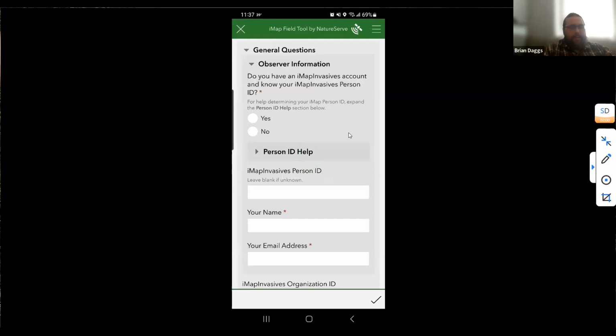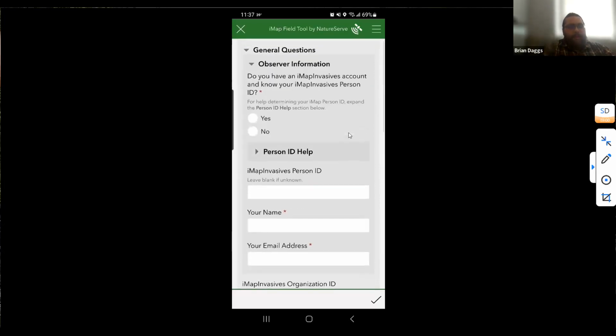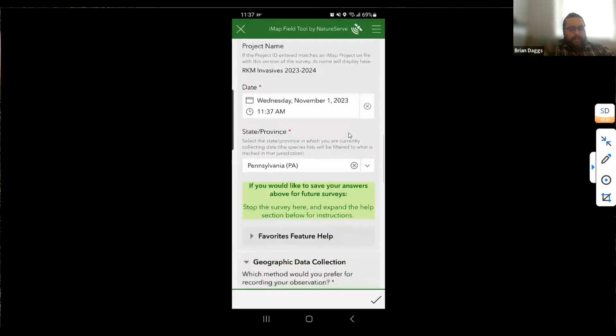The first thing that it asks you for is your iMapInvasives information. So your person ID, your name, your email address. When you open a survey, you fill this out, and that's how it knows to link it to your iMapInvasives account. Fortunately, you don't need to do this every time you open a survey. If you complete a survey, you can set that survey's answers as your favorite answers in the top right. There's a 3-bar menu in the top right to set a survey as your favorite answers or paste from previously favorite answers. So I have an older survey set as my favorite answers. With that, I can then paste, and it fills out all my information for me, so I don't need to add it again.